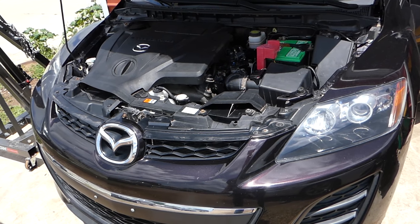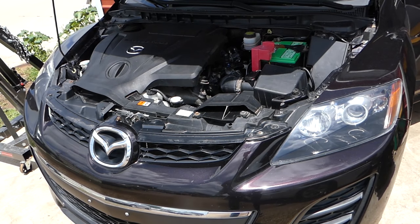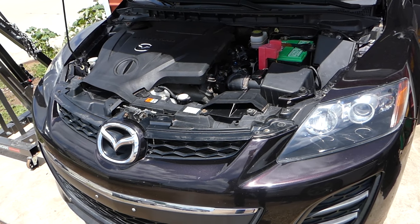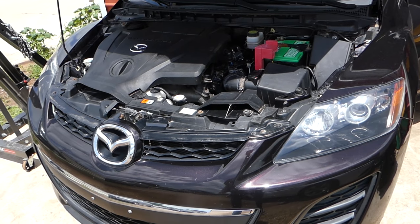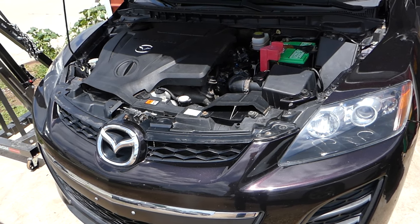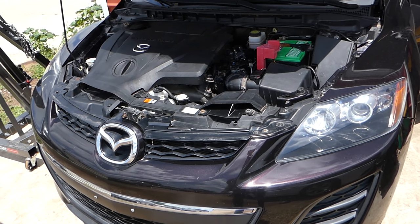So this is guys what the valve lifter noise sounds like. Hear that ticking, tick, tick, tick, tick. Okay, that's the valve lifter noise guys, right there. And it changes usually with the RPMs. When you give it RPMs, it will go faster and then it will slow down with lower RPM. So let's give it gas.